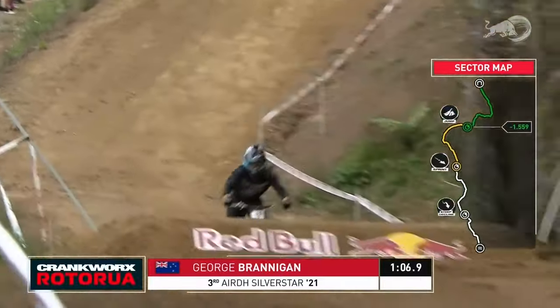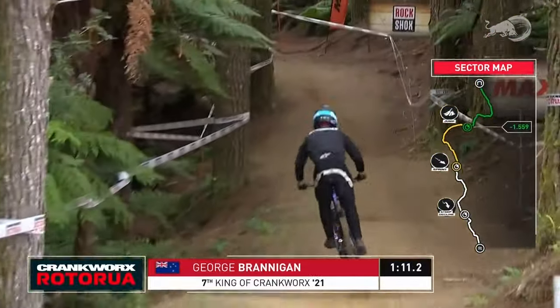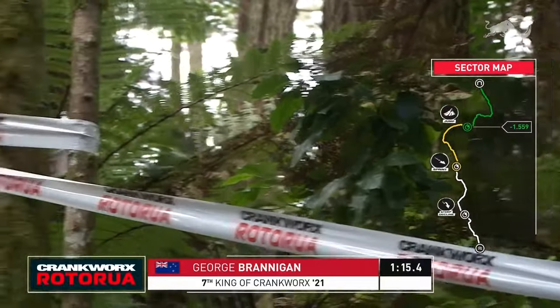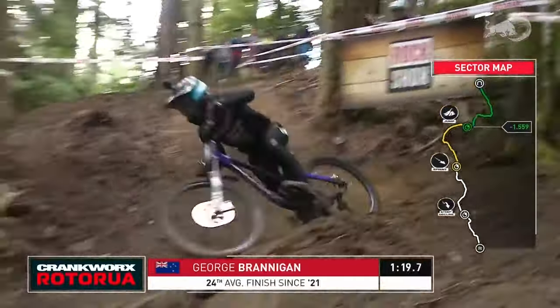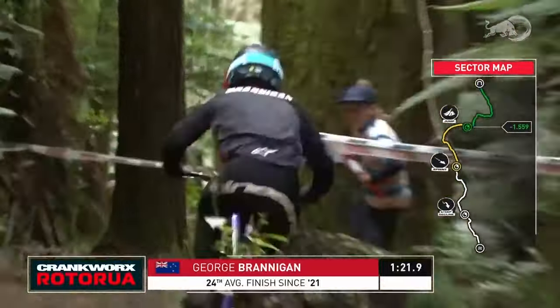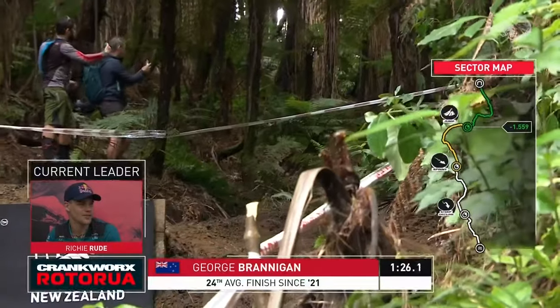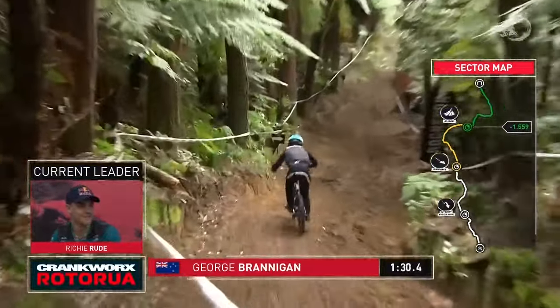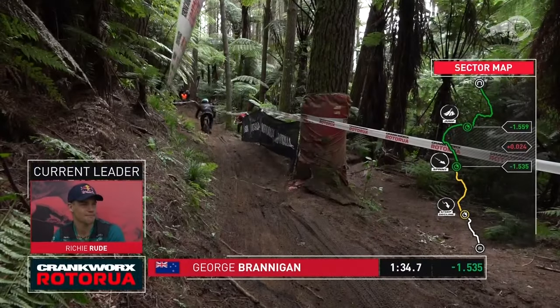When George has the confidence, like you said, after that third place in Hardline Tasmania, he's a dangerous rider. He's a threat to be reckoned with. That's right. Absolutely. Two World Cup podiums in his career. Look how fast and smooth he was down there. Saw him get composed right before that big hole, took it up, and then made his turn afterward. Oh, it's so fast. Yep, 1.5 up there as well.